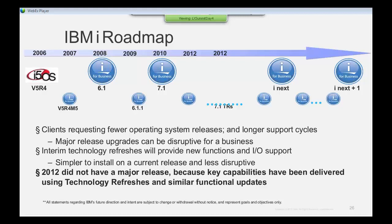So from an operating system standpoint, you saw 2012 came, we didn't have a major new OS release, and again, that was by design based on putting this technology refresh plan in place. I would expect we're well into development of our i Next OS release.